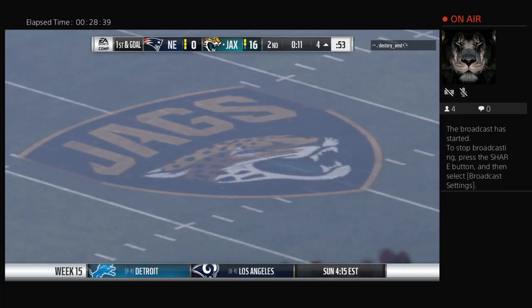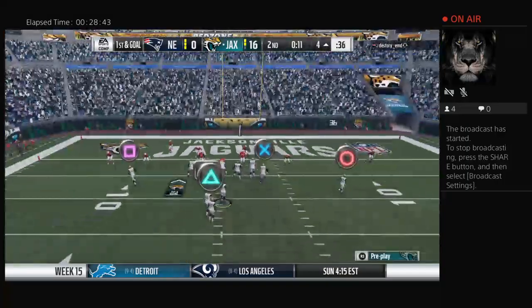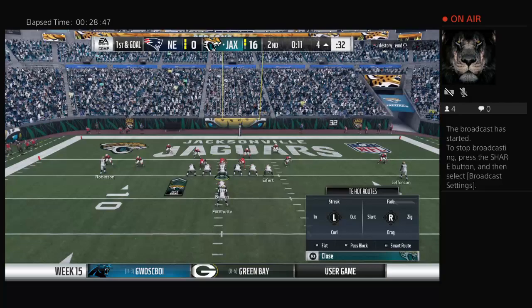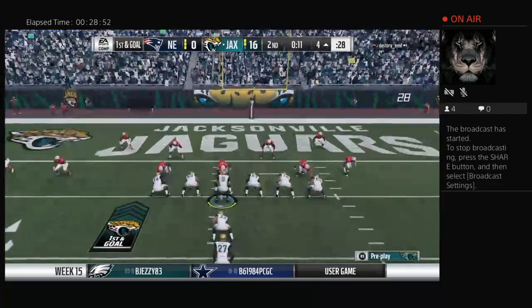A second quarter score from KC, and the Chiefs have jumped out to an early lead in their ball game. Remember to keep an eye on the ticker, of course, at the bottom of your screen for updates on that game and others around the NFL.